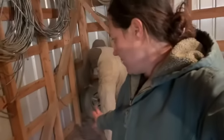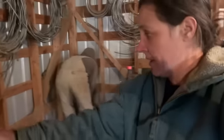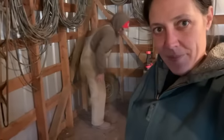So, looking at the building, it may not much look like it to y'all, but Andy, in his 30-some years of being alive, has never seen this area back here cleaned out. There's an old door right here. Let me show you, this was an old tobacco pack house. This door, you can tell the dust is getting close.